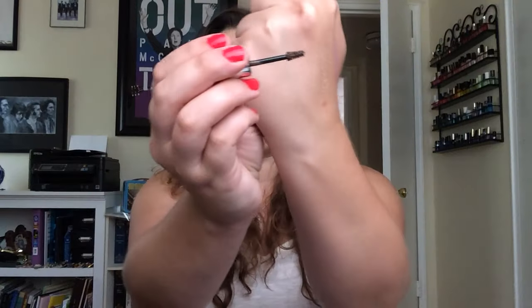So they've redone the packaging, and they also have a new shade. This is actually the medium shade. Before it was just a medium and a light and a dark shade. This is a better shade for me. It's got this tiny, tiny little brush. I will do a full review on it if you're interested in seeing that with a demo and stuff.